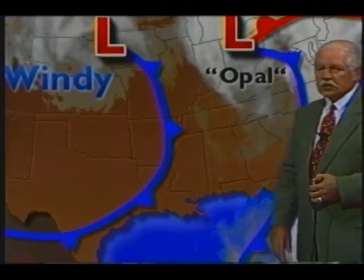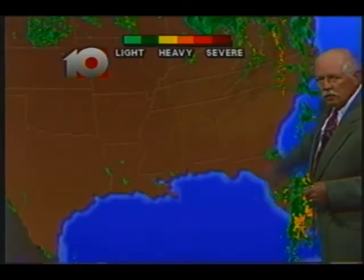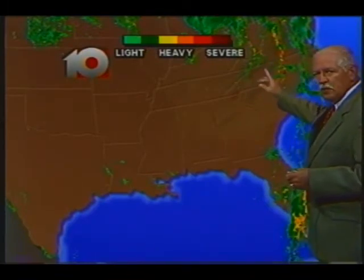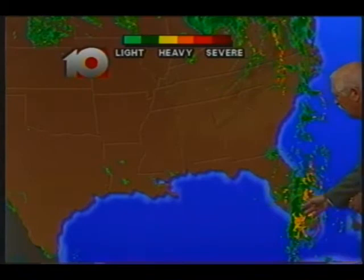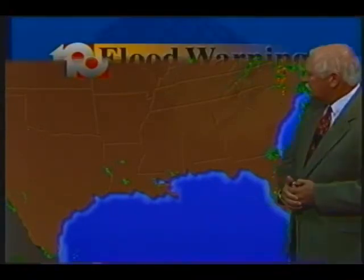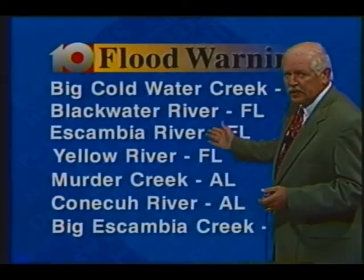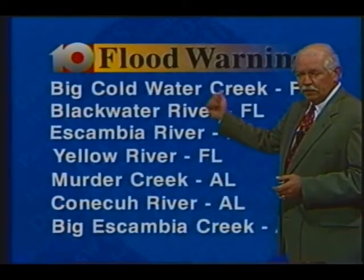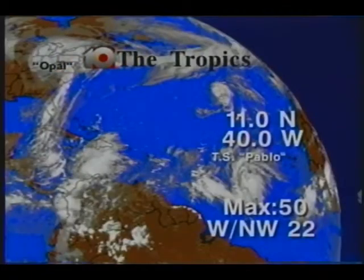A lot of rain is still sitting up there around Indiana and Ohio. Even some rain showers back across the Appalachian chain through the Smokies and along the beaches of North Carolina and Virginia. And there's still a lot of rainfall all the way from Titusville there and all the way down into southern Florida. These are some of the streams and rivers that are expected to be at above flood stage. Between here in Florida and Alabama, Big Escambia Creek expected to flood.